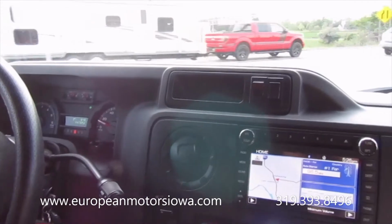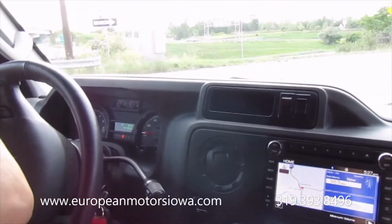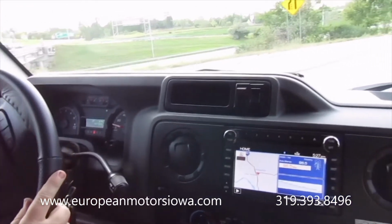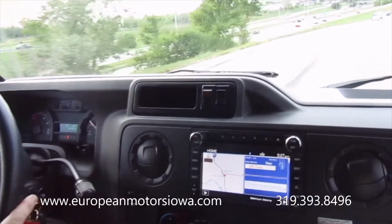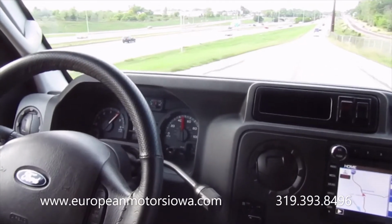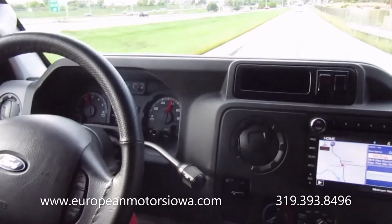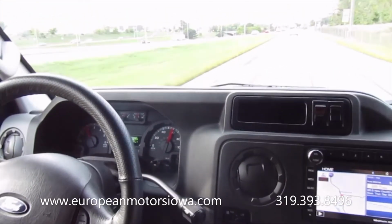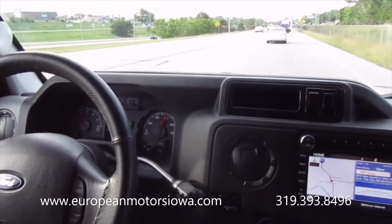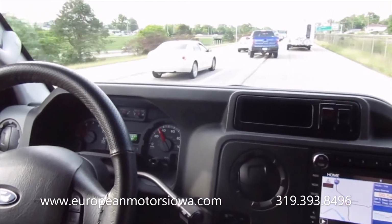We'll get it up to highway speed here. The diesels are great too. I've had the diesels, but they're extremely loud in here. This thing is very quiet rolling down the road. That's 60 miles an hour. Goes into overdrive and we're under 2,000 RPM. I'm gonna have to get on the brakes for traffic, and it stops really nicely. Again, just super quiet in here.